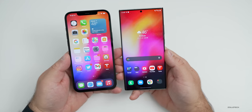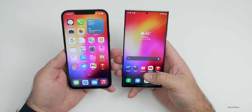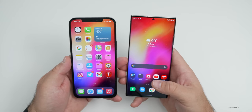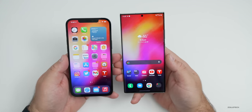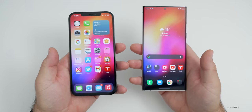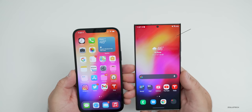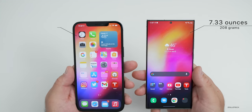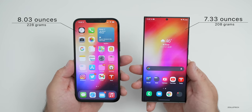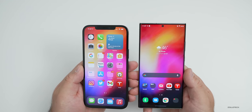I find that it works really well most of the time, but then sometimes I have to push there a couple different times. You can do different unlocks as well, but the most secure on either is either Face ID or the fingerprint sensor. Now, while they're both big phones, the Note 20 Ultra is a little bit lighter. The Note 20 Ultra comes in at 7.33 ounces or 208 grams, where the 12 Pro Max is 8.03 ounces or 228 grams. Now, when it comes to the displays, like I said, they're both amazing displays.